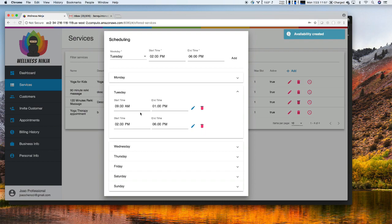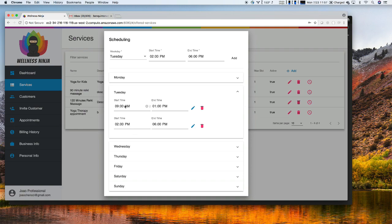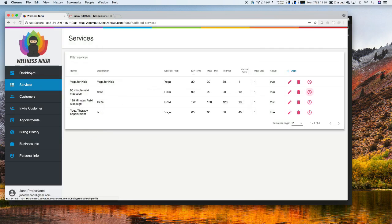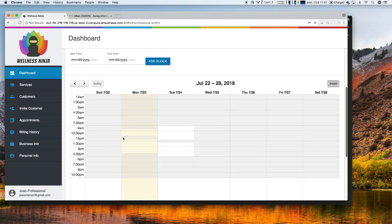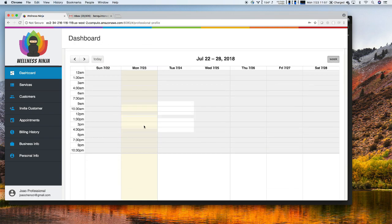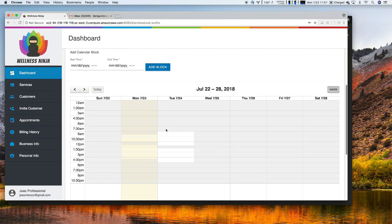So here now we can see on these 2 different days, I have 2 different windows in which my customers can book my time for Reiki massage, either 10 to 12 or 1 to 5 on Monday, or 9 to 1, or 2 to 6 on Tuesday. So now we can go back and we should be able to see slots that are available on Monday or Tuesday for booking these appointments.